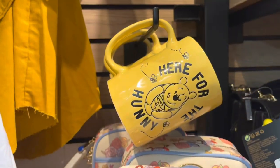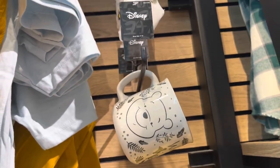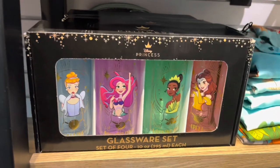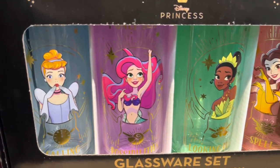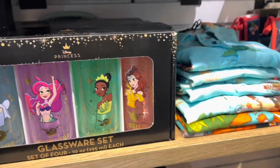I think we do. Here are some mugs. They didn't have too many brand new mugs, but they had these Winnie the Pooh ones. You know what? Let's move on. Here we have these glasses that I want to get so bad. I actually use my glassware, but my mugware, I rarely use.